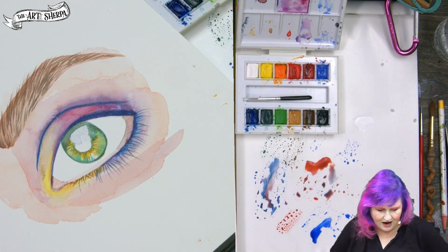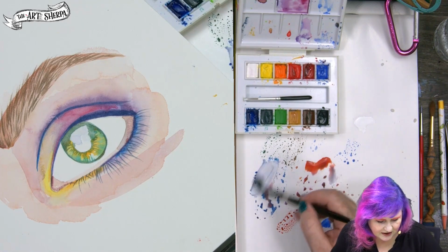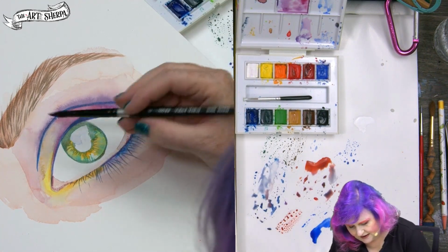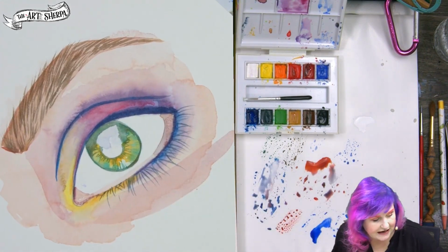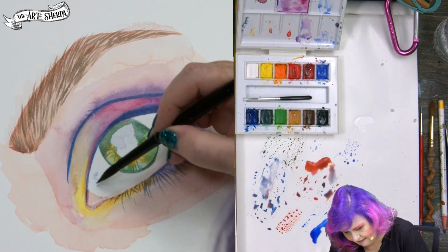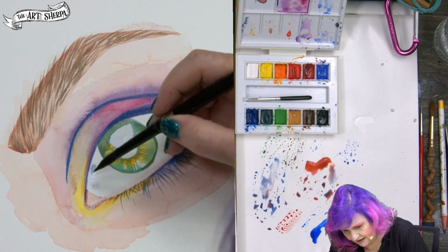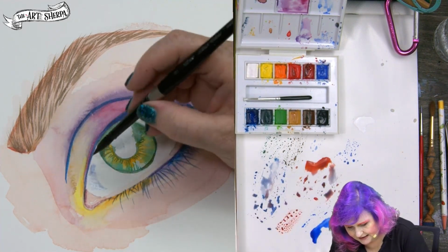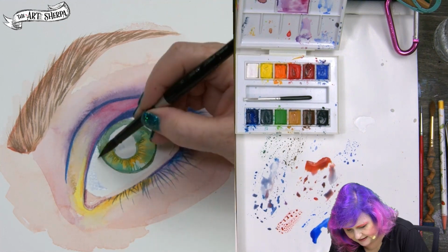The inside of the eye is actually, interestingly enough, kind of a gray color. And this one here will do that just fine. But it's very light. And I'm going to leave some room because there's some pink that blends into this. It's a delicate dance, my friend. A delicate dance.